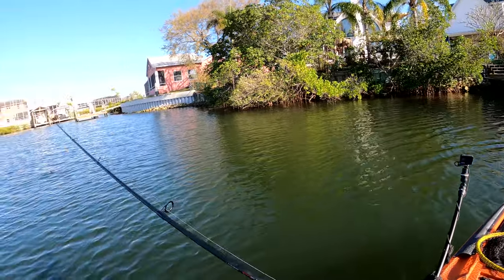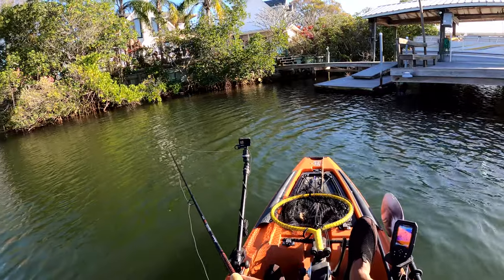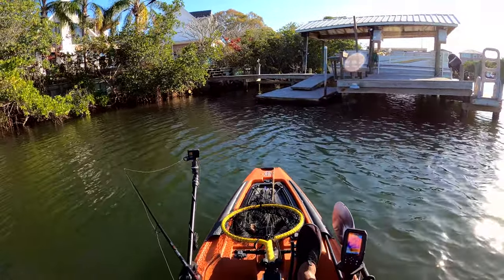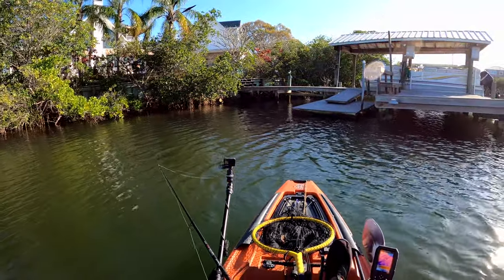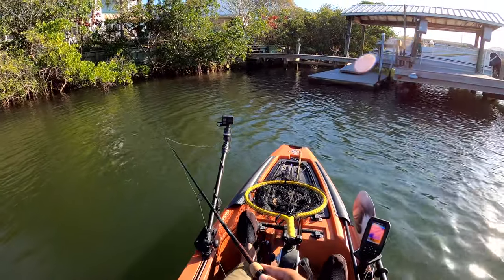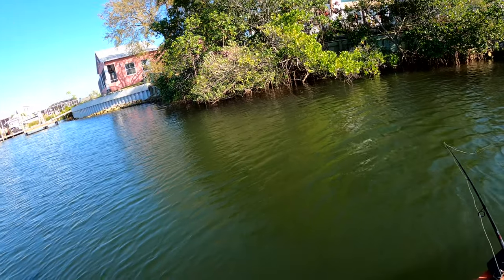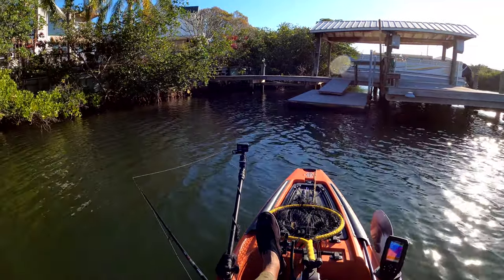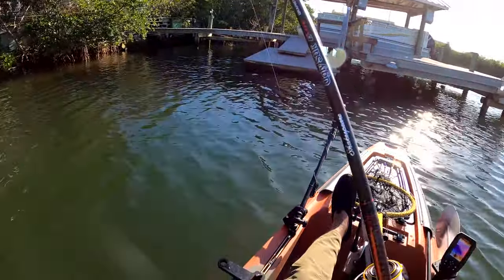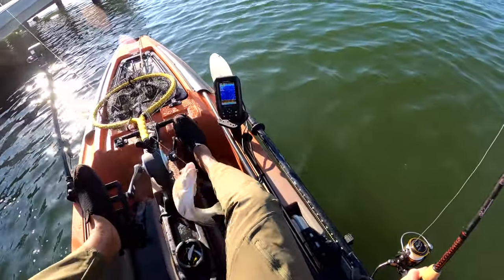Let's see if I can get this shrimp right over there, right where I wanted it. Let's see if I can get him to work for me. Let's see if something's over there. Boy, yep, that's got to be a snook. No, it's a huge snapper. Not huge, but nice size snapper.